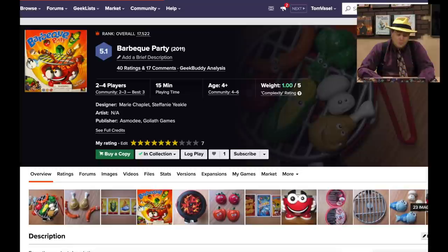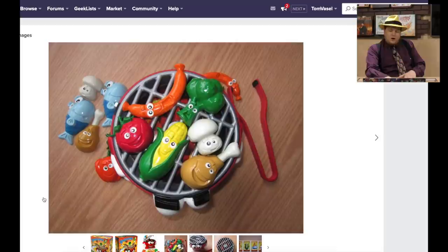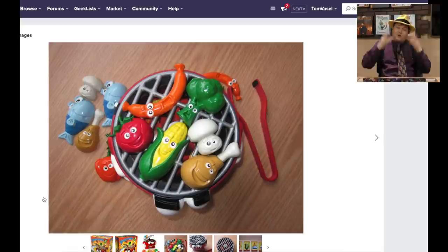Barbecue Party. This is a great dexterity game for kids and adults. This grill here is going to pop off at the slightest shake. You use the tongs and you take stuff off it, or, no, first you put them on, then you take them off. It's silly, works for kids. This is mass market. But I am so just overjoyed to see the grill go pop and the person yells and jumps, because it's very sensitive, and I don't know. This one's better than it should be.